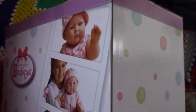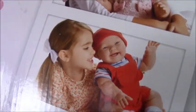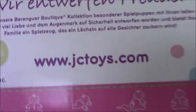And there's the back of it. It's a photo. It's another one, and then there's another one. This is just like a happy baby doll. So you get different ones. I think there's a boy version, and a girl one. And here's the website. You can buy them off the website as well.